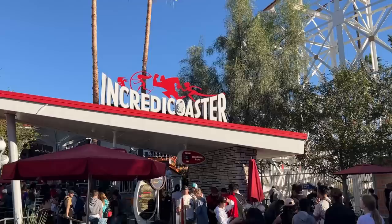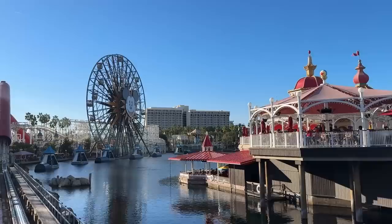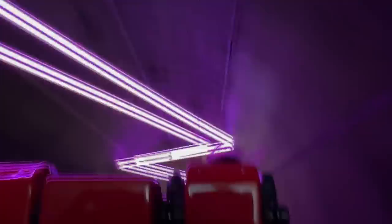Now, Incredicoaster was formerly known as California Screamin', and it was an opening day attraction at Disney California Adventure. It's a classic boardwalk-style roller coaster with a 48-inch height requirement, and it does have a single inversion, which is not always normal for Disney coasters. On the East Coast, of course, you do have Rock 'n' Roller Coaster, but otherwise you don't see many roller coasters in Disney parks that have inversions, so it's sort of unique in that way.